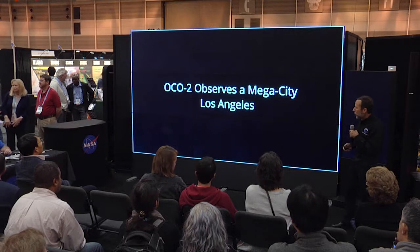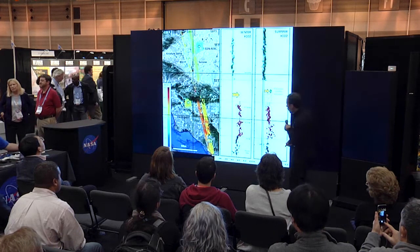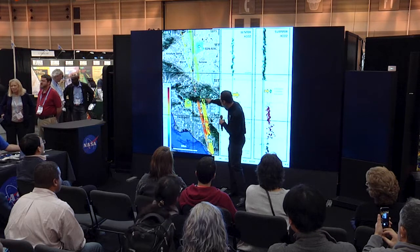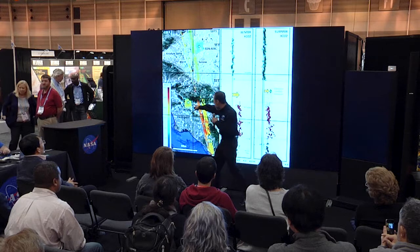Now, what happens when we go over an individual city? One of our colleagues has been looking at individual OCO tracks. This is what an OCO track looks like over my hometown. I live right over here. And this is Caltech, by the way.